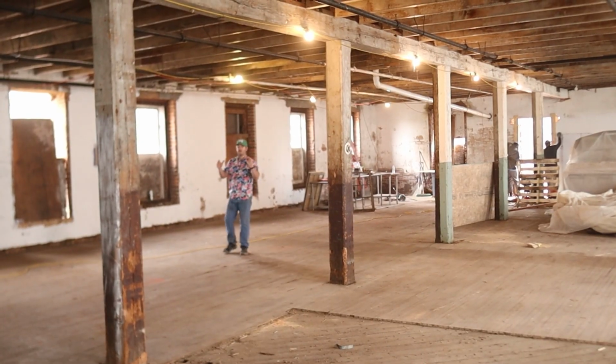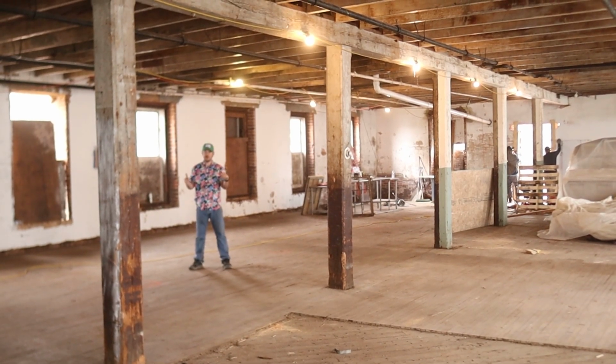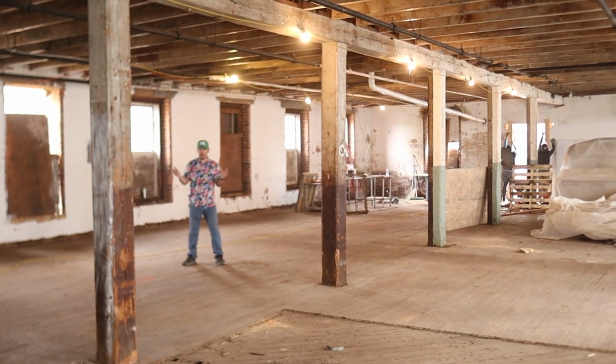We came in here for the third time and did layouts. I was in here at first doing layouts with Jordan. And when I say layouts, we're drawing where the walls go on the floor and checking them against other things to make sure everything works.